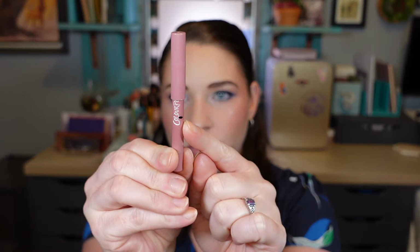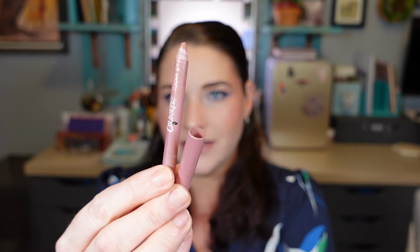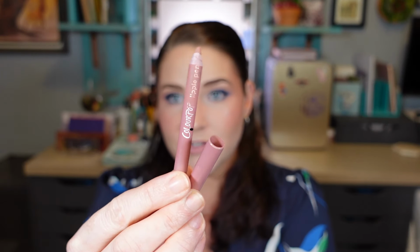We are down to our last two items, and they are both pencil products. So we do have my lip liner. This is the ColourPop lip liner in Oh Snap, and I do have my little line marking right there about where we will be empty, and this is how much we have left. Look at that. Not a whole lot. So I am making very steady progress on this.